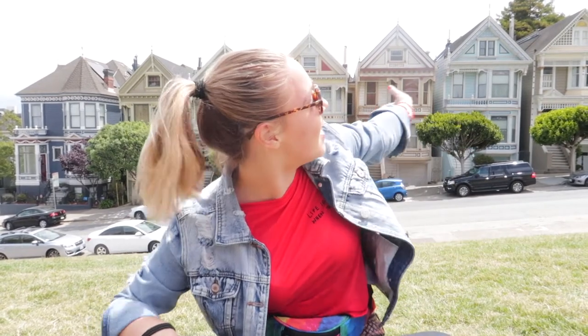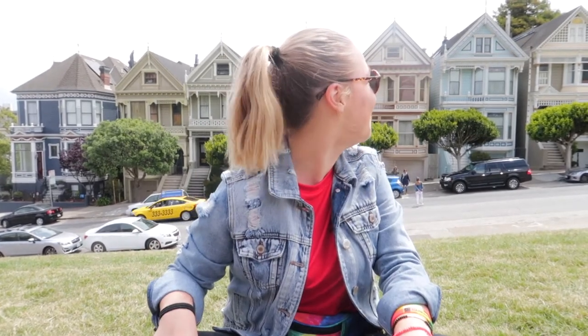So as you can see, there are some colorful houses behind me. There are 5 of them and they're Victorian, Edwardian style houses. And yeah, they're meant to be quite famous here. There's a lot of people visiting and taking pictures. But in mine and Misha's opinion, there's loads of houses like that scattered around San Francisco in general. But yeah, I guess it's still quite nice to come here.